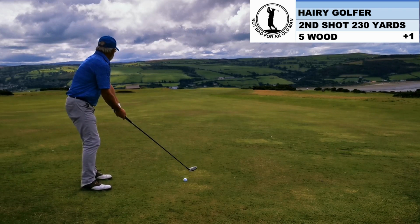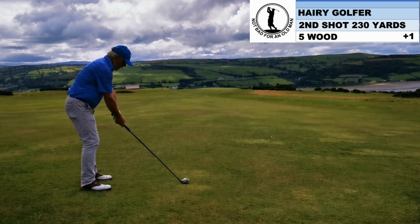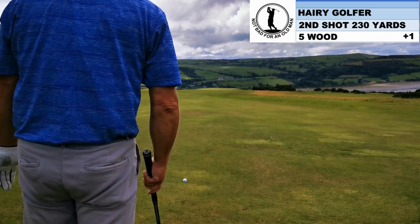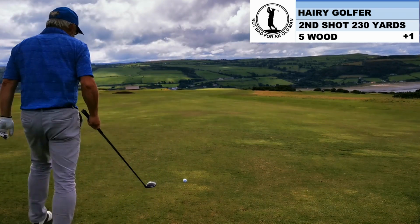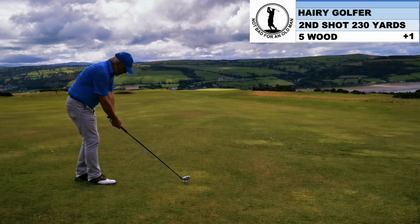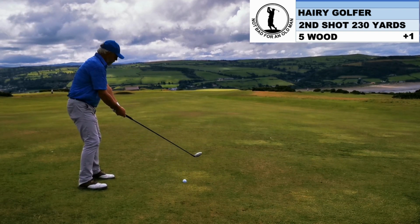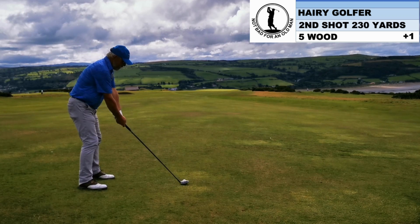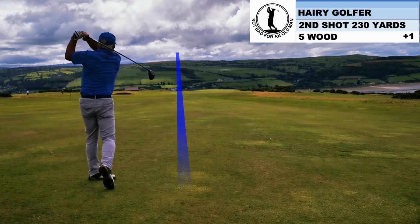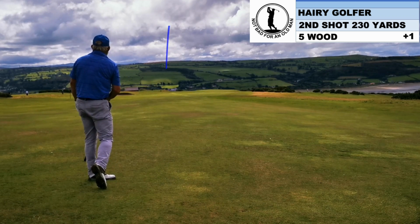Right, I've chosen a 5 wood here, and I want to stay away from the right side of this green because it drops off. I didn't feel comfortable here, so I had another go at getting set up properly. But I think I'm still set up a little bit to the left. And then sadly I shut the face on it a tiny amount. There's a damn good contact though, so I'm not going to complain.